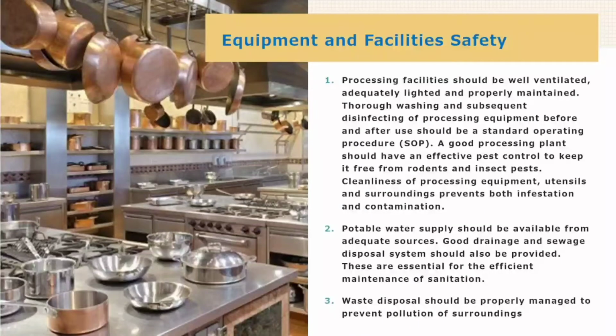Equipment and facility safety. Processing facilities should be well ventilated, adequately lighted, and properly maintained. Thorough washing and subsequent disinfecting of processing equipment before and after use should be a standard operating procedure or SOP. A good processing plant should have an effective pest control to keep it free from rodents and insect pests. Cleanliness of processing equipment, utensils, and surroundings prevents both infestation and contamination. Potable water supply should be available from adequate sources. Good drainage and sewage disposal system should also be provided. These are essential for the efficient maintenance of sanitation. Waste disposal should be properly managed to prevent pollution of surroundings.